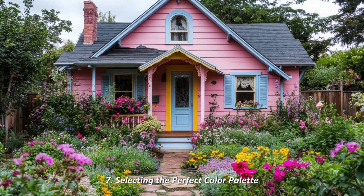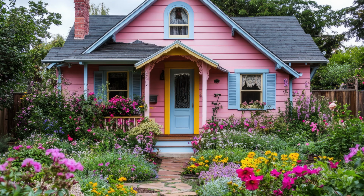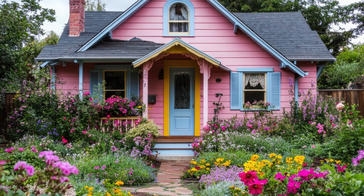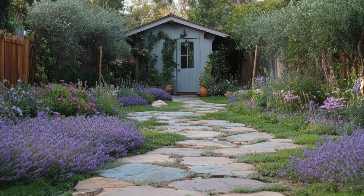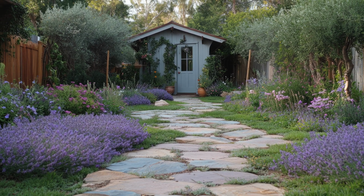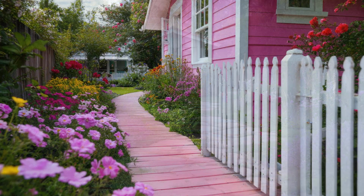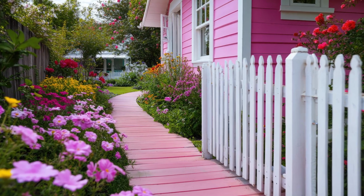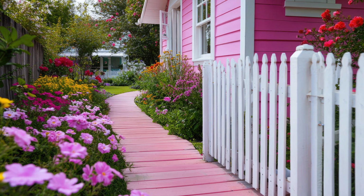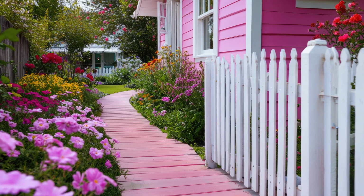7. Selecting the perfect color palette. A well thought out color scheme is essential for achieving a dreamy cottage garden aesthetic. Soft pastels like blush pink, lavender, sky blue, and buttery yellow evoke a romantic, storybook feel. Pair these with deeper tones such as rich purples, deep reds, and vibrant oranges for a striking contrast. The key is to allow colors to blend naturally, creating an effortless yet visually captivating garden.